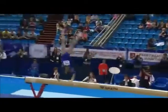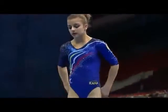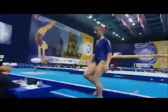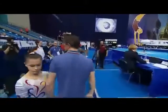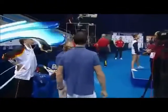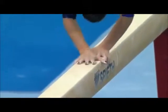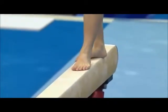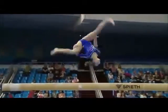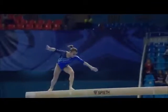That beep that you heard means 10 seconds left to dismount. Round off double pike. Very good, and I think she'll be very satisfied with that routine. There was one balance check that I saw, and that was it. She decided she wasn't going to let anything happen, and you see there was that small balance check, but that was it.